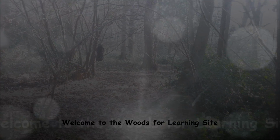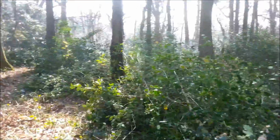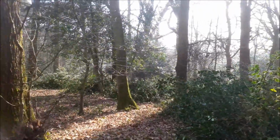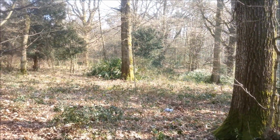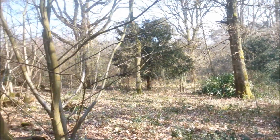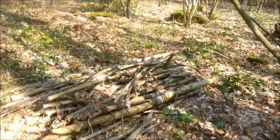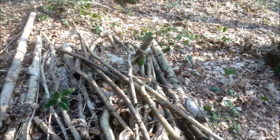I'd like to welcome you to the opening of the Woods for Learning new area, going through the tunnel. On the right we've created an enclosed area using all the holly that was in the area. Where that tree is in the middle is going to be where the fire pit's going to be. We've got our shelter making items here.